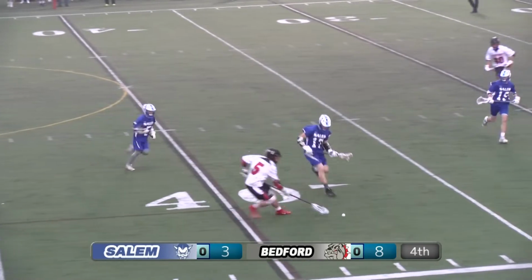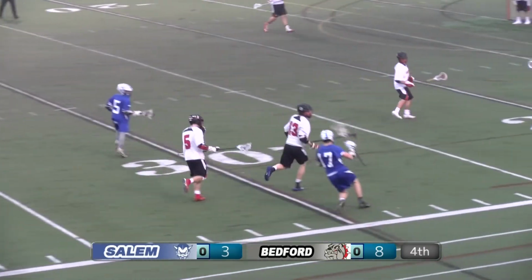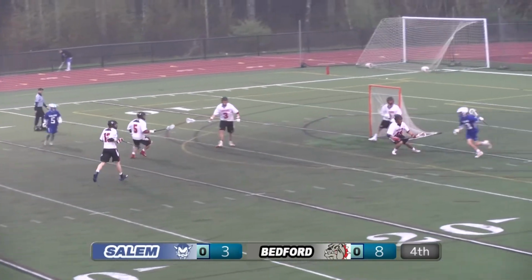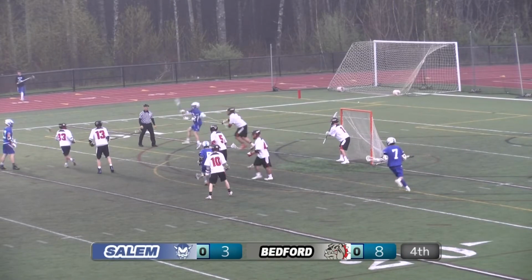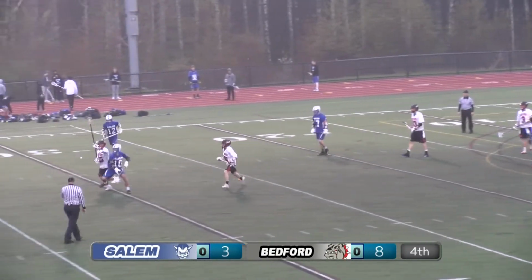And Bedford's looking to clear. The normal short stick, it's Andrew Twite. Good man ball by number 17, Michael Ferentz. Good man ball. We got some more laundry back here on the field. We got another flag here. More. Say they're just flag happy for this game. Must be the rain.